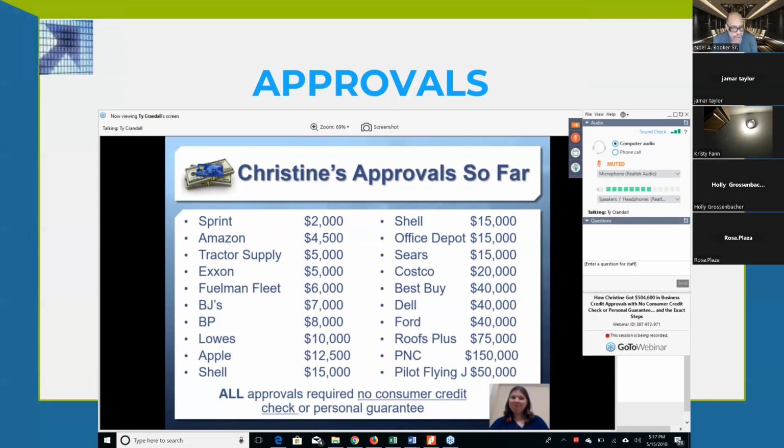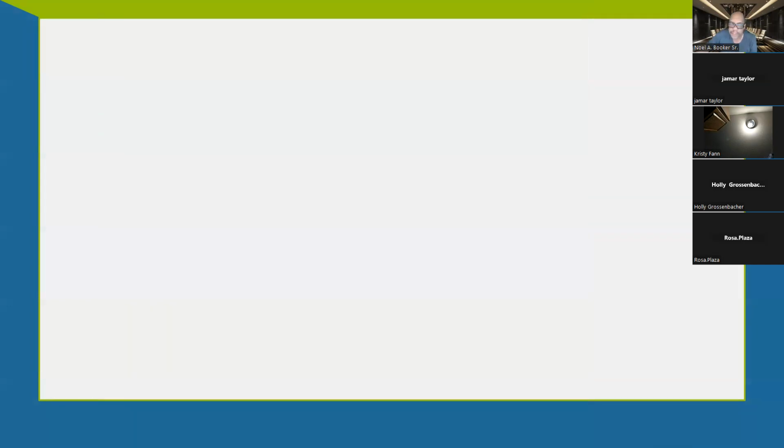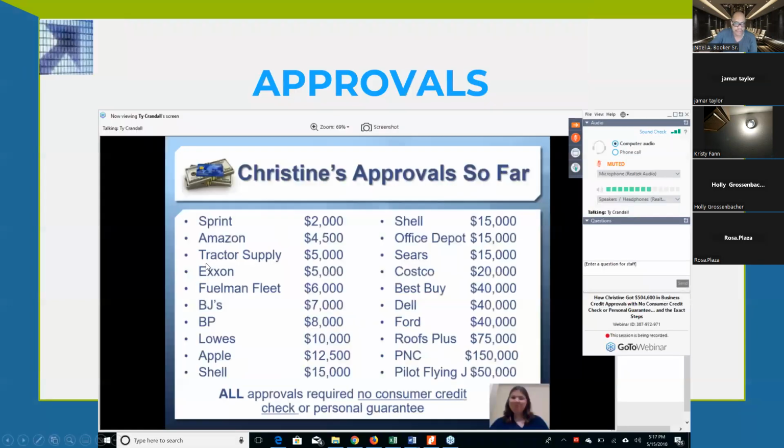Sprint 2,000, Amazon 4,500, Tractor Supply 5,000, Exxon 5,000, Fuel Man Fleet 6,000, BJ's 7,000, BP 8,000, Lowe's 10,000, Apple 12,500, Shell 15,000. You see all of this? This is over $250,000, all right, in business credit, okay? And she did this in under 6 months.